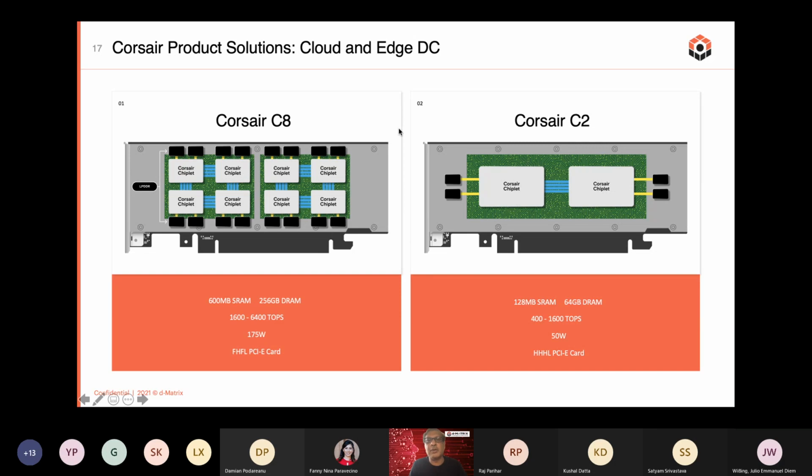And we have different SKUs of this. We are trying to target markets all the way from 5G infrastructure edge to autonomous vehicles to cloud. And so we can have a one chiplet configuration or multi-chiplet configuration in various PCIe card form factors. So this is something that we are working on building.